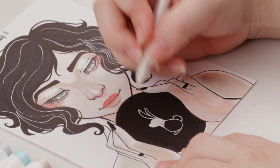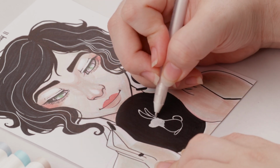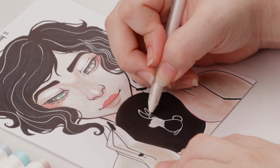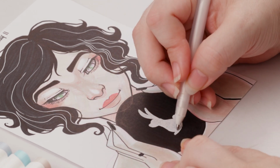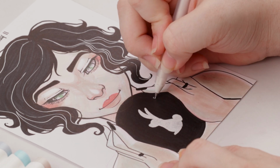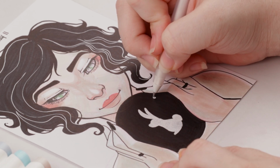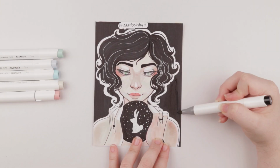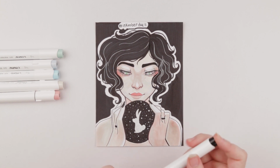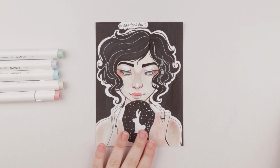The only issue is getting this white gel pen to really give me a solid opaque white color. So far it's doing pretty good. All right, got it filled in. And then I'm going to do little snow droplets all around. And then I'm going to fill in the background black. And this pretty much completes day 11 for the word snow.